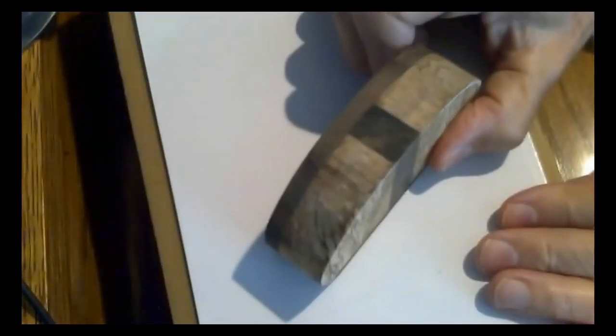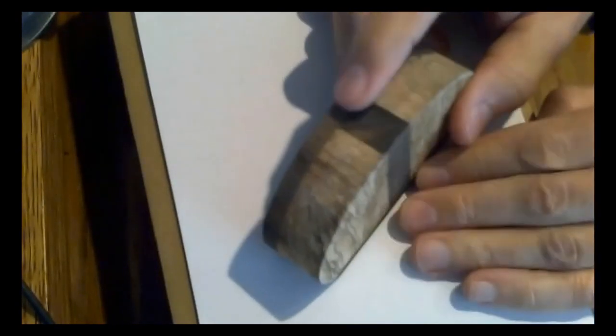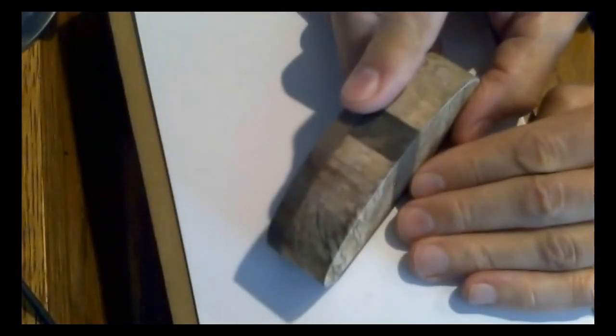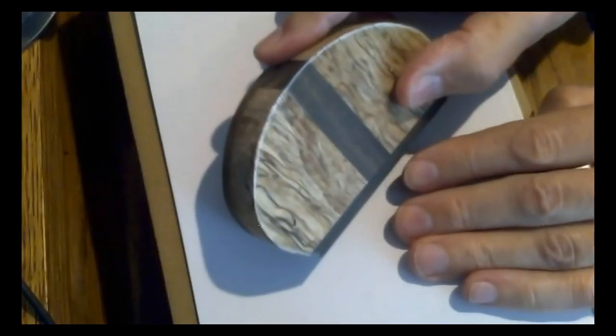So now the challenge is you want to round this off, both on the top and the bottom. I've not found an easy, simple way to do this. I've tried to do it with a router without success. And obviously, you can imagine there's some safety implications of trying to do it with a router.